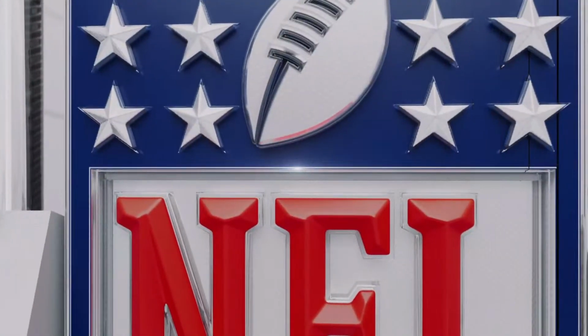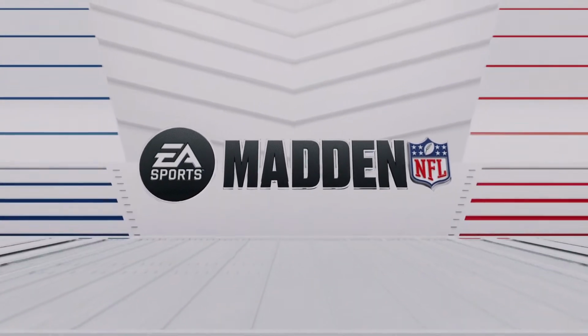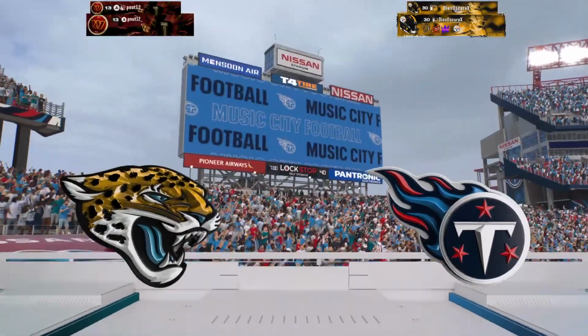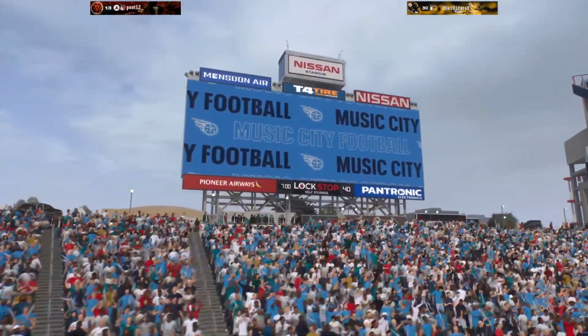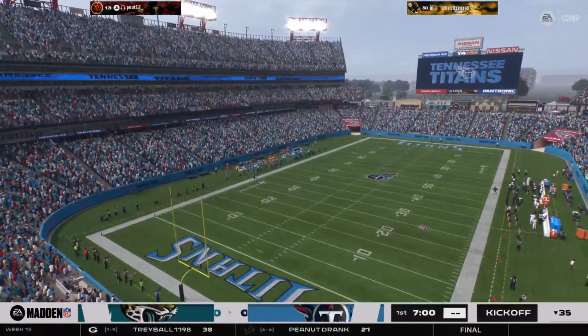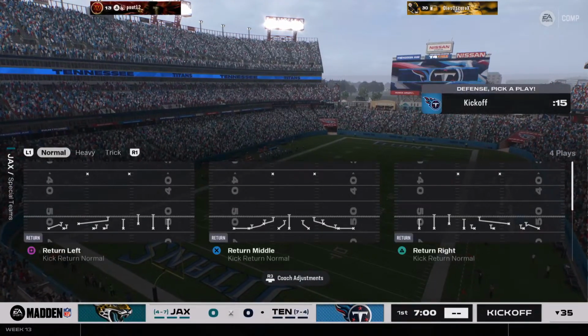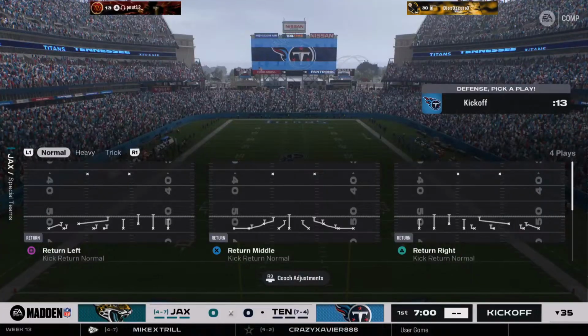EA Sports coverage of the NFL brings us to Music City. Welcome to Nashville, Tennessee, and Nissan Stadium on the shores of the Cumberland River. Coming up, we've got a good one in store. It's the Jacksonville Jaguars and the Tennessee Titans.